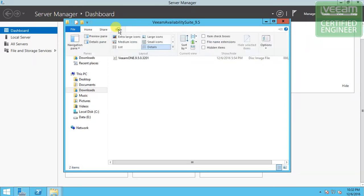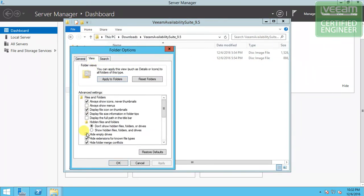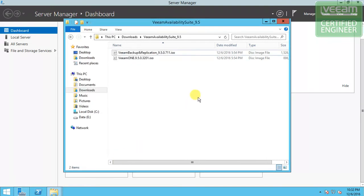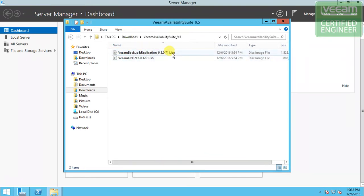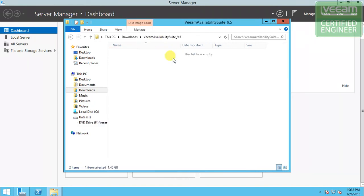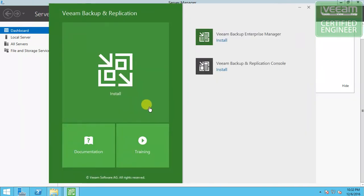If you go File, Options, View, and unhide this thing, you see these are the ISO files. So this zip file, once you unzip it, gives you two ISO files. One for Veeam Backup and Replication. The second one is Veeam ONE. So let's start from this one. You can mount this thing and run the setup as administrator. This is just for testing actually.